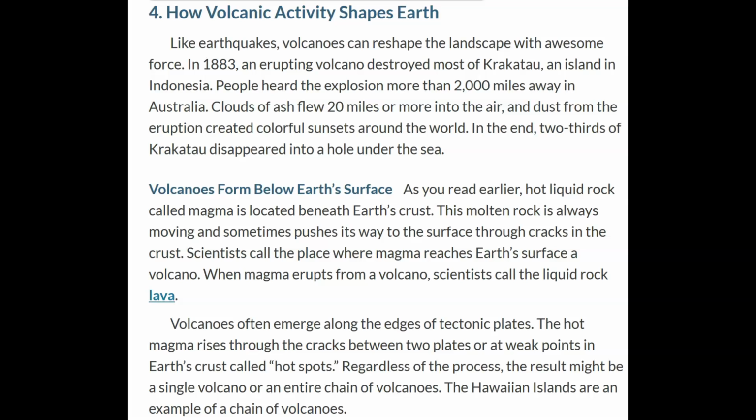People heard the explosion more than 2,000 miles away in Australia. Clouds of ash flew 20 miles or more into the air, and dust from the eruption created colorful sunsets around the world. In the end, 2/3 of Krakatau disappeared into a hole under the sea.